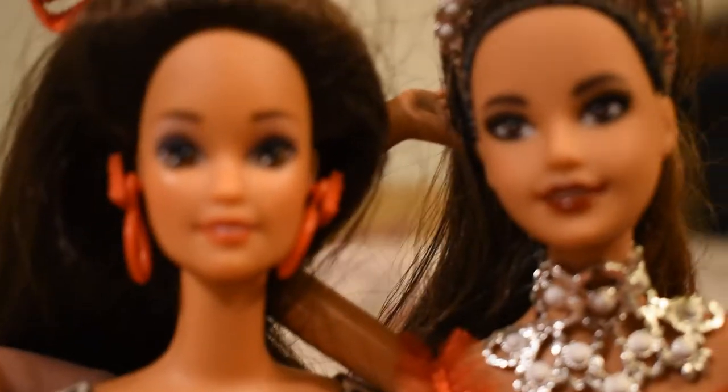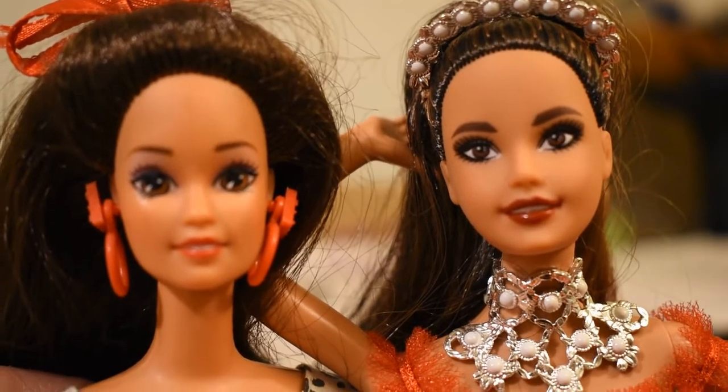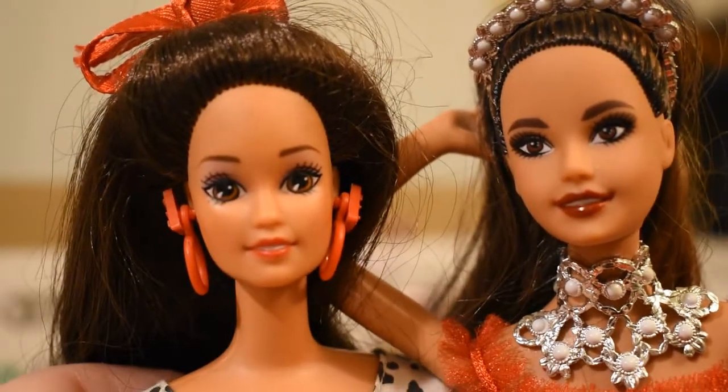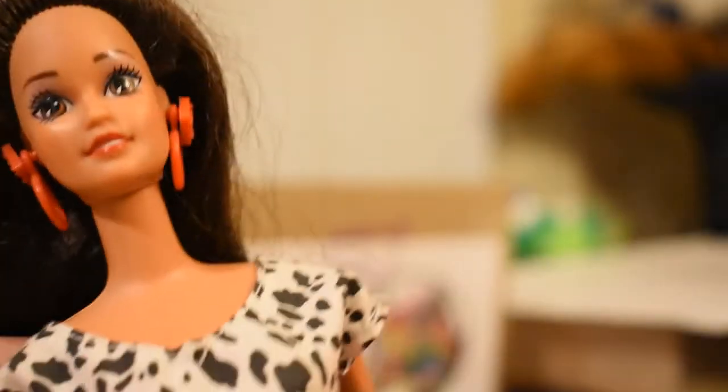I would say that one is sort of puffy and soft looking, and is roughly like a mashup between these two faces. It would look like a cross between these two. These look really similar too. They look like sisters, at least in coloration.